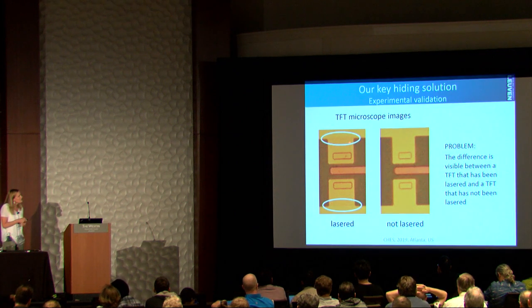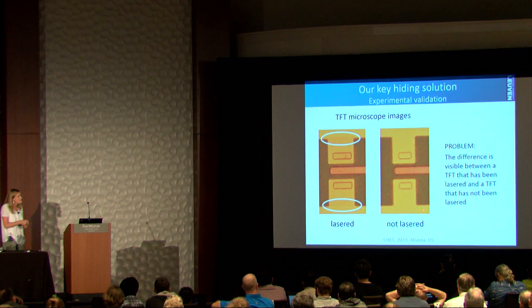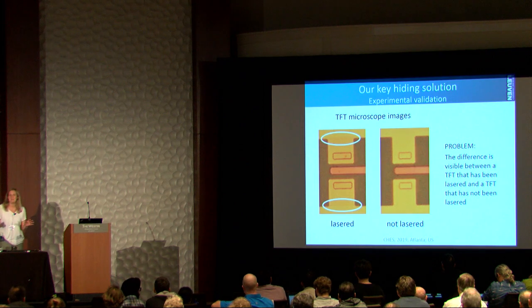It's a bit darker. Maybe I should say that this is the gate, the horizontal line, and these are the source and the drain. You can see the small lines here, or the darker orange color, for the transistor that has been lasered, because this one has not been lasered. And you can see that this yellow part is everywhere the same color. I don't know if you can see it, but I hope so.